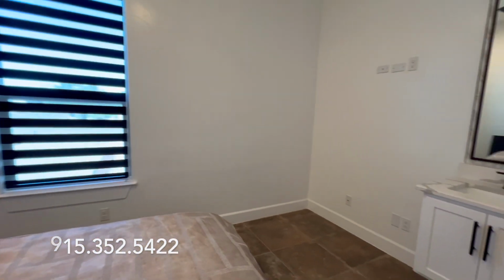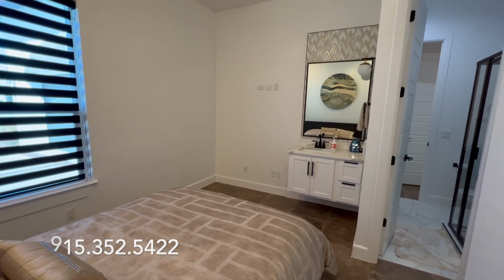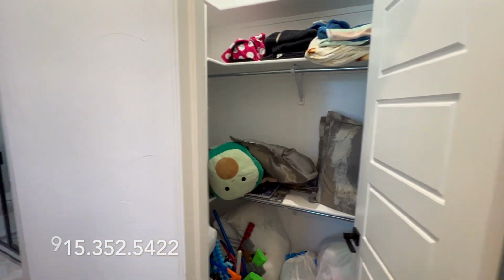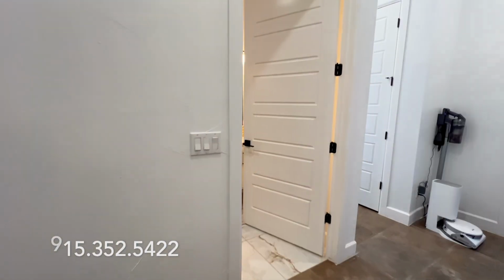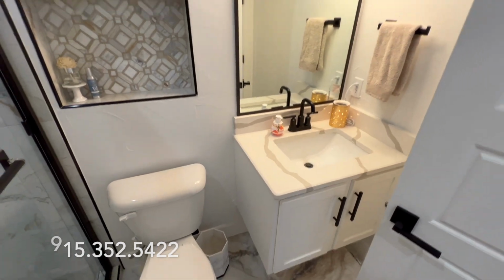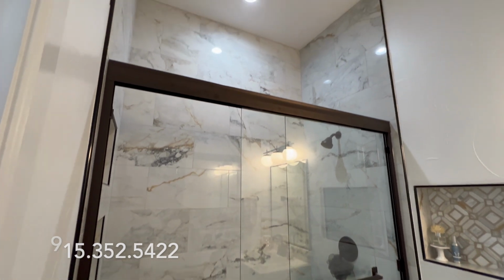This bedroom's 10 feet. I don't know how I feel about the sink here. I mean, I don't know if it doesn't look pretty, but man, that's convenient. That's actually really convenient. You just got to keep it clean, you know. Anyways, here's the third full bathroom. They did wonderful with the sliding glass option and all that.